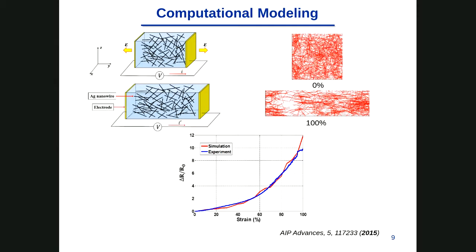Based on that, you see that we could observe a very good match between our experimental results and our simulation. And the main reason for this behavior was the disconnection of a lot of these nanowires because of the stretching.